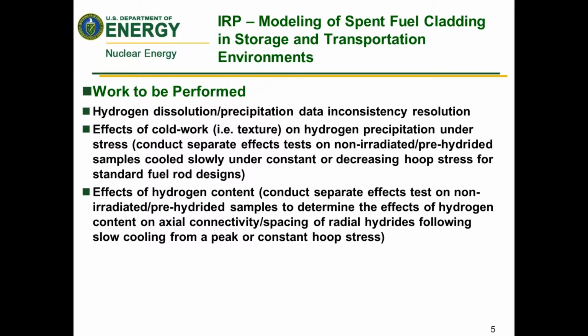Work to be performed: hydrogen dissolution/precipitation data inconsistency resolution. Effects of cold work on hydrogen precipitation under stress. Conduct separate effects tests on non-irradiated pre-hydrided samples. Let me repeat that. Non-irradiated pre-hydrided samples. Effects of hydrogen content. Conduct separate effects tests on non-irradiated pre-hydrided samples to determine the effects of hydrogen content. Again, that's on non-irradiated pre-hydrided samples to determine the effects of hydrogen content. Slide 6, please.